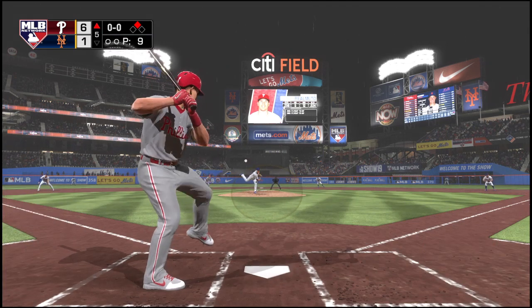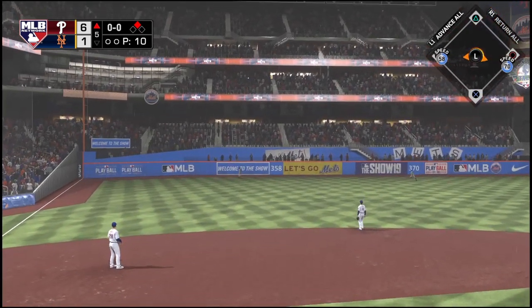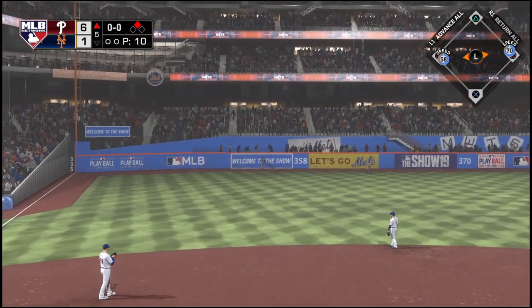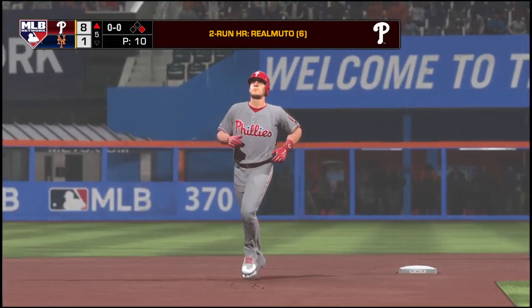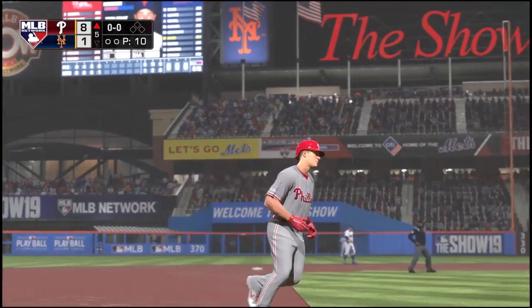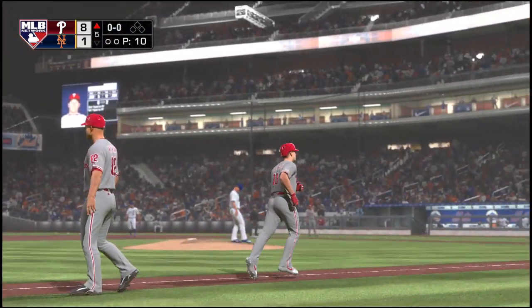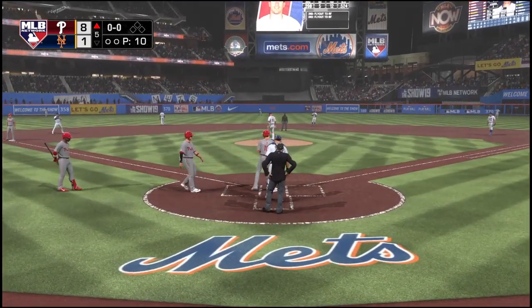Stepping in now, JT Realmuto. There's a swing, and he sends a ball high in the air into left field. Gone! It's a 2-run shot to straightaway left. 6th home run on the season for him, as this is now a 7-run ball game.